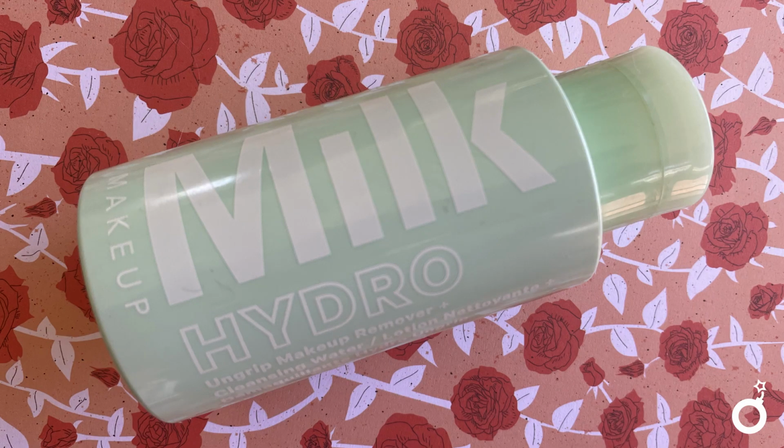I am gonna be picking up another one of these Milk Hydro Grip makeup removers. It's a micellar water with a little pump on the top. I've just really enjoyed my experience with this. I go back and forth between a bunch of different micellar waters, and this one's been a really nice everyday one. It takes off makeup really well, doesn't sting or leave any residue. It's not oily at all. It's just been really great, so I want to pick up another one of those.